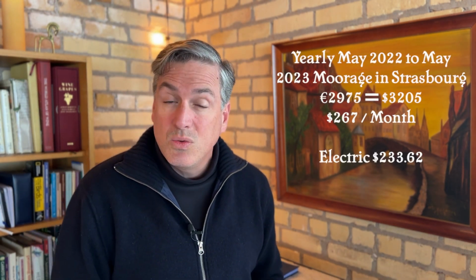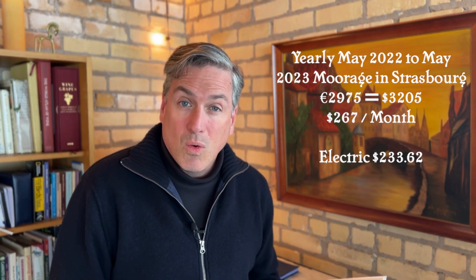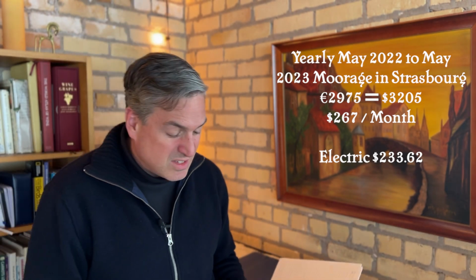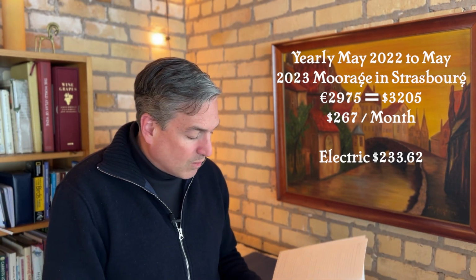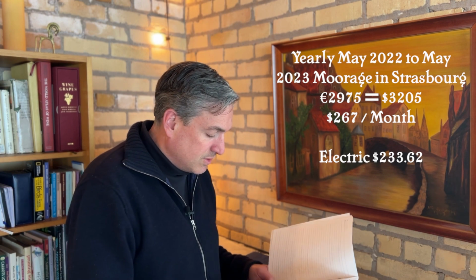Now, the last big thing was moorage. Now, the moorage was 2,975 euros or $3,205, which comes out to about $267 a month. So that's a year, so $3,205 a year to keep our boat in Strasbourg. Well, with that, there is also electric charged separately. That's $233.62.